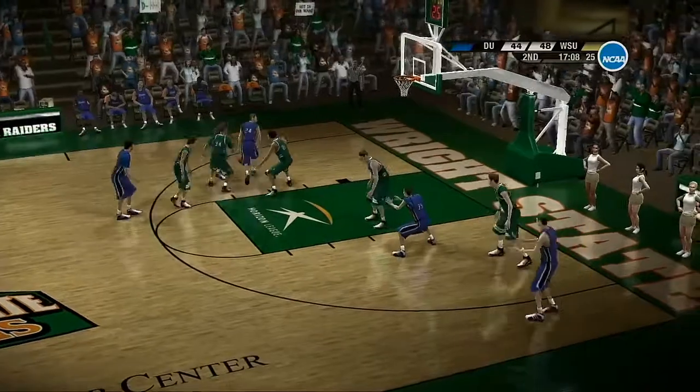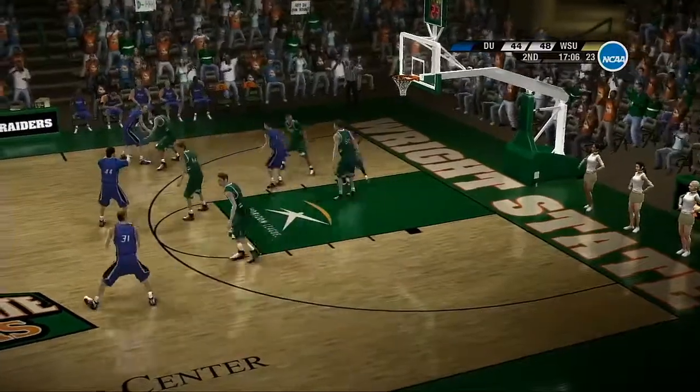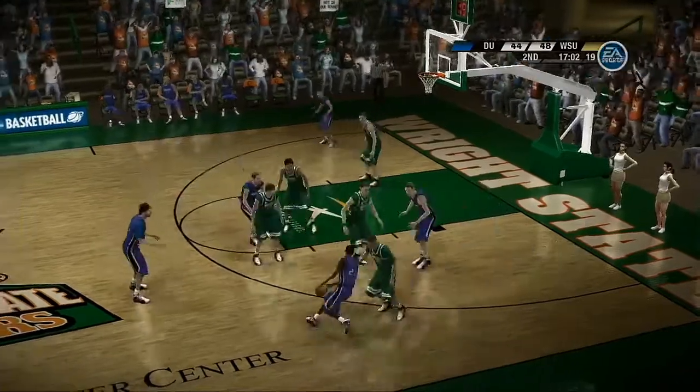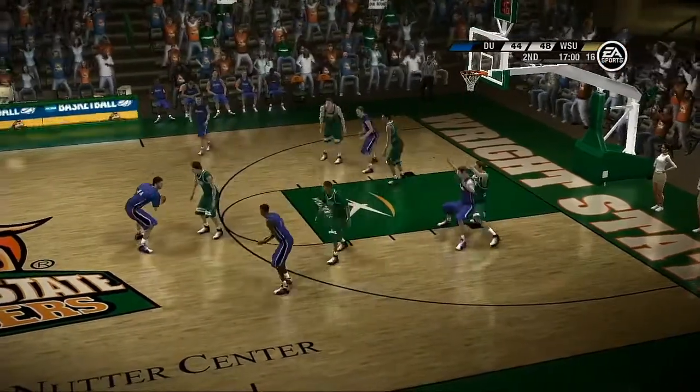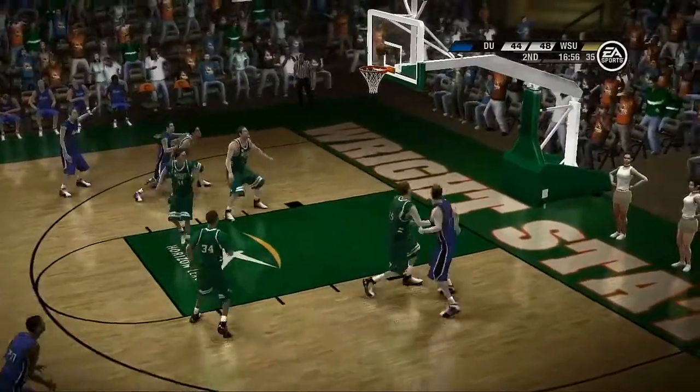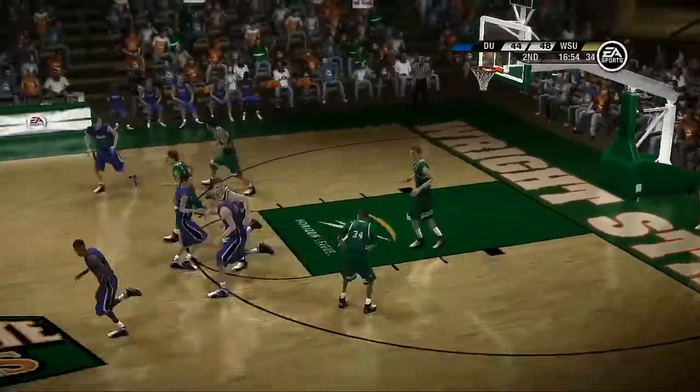Defense! Defense! I tell you, he missed the post guy. The post guy had the great angle, was locking on the box. Jump hook from the low block. And he missed.